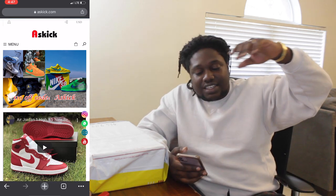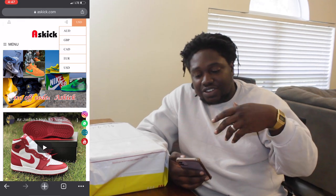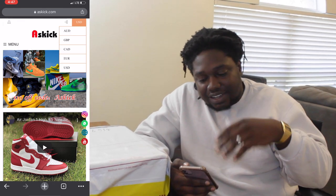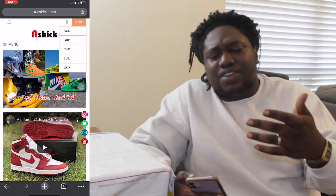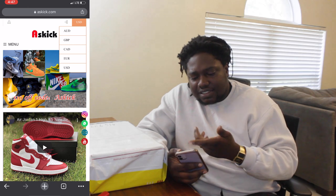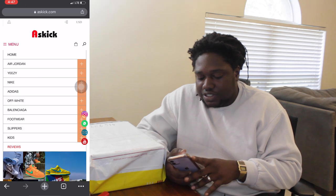On the top left, you see your profile. That's how you check your account and your wish list. For currency, you can choose AUD, GB, Canadian dollars, European euros, dollars. You can change it to whatever country you are in. Right next to that is the logout button. If you click the ASKICK logo, it will automatically refresh.